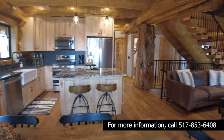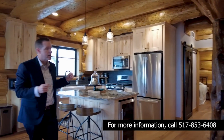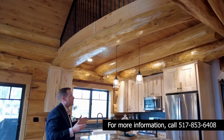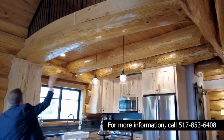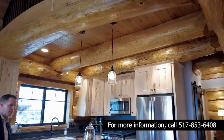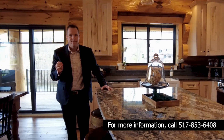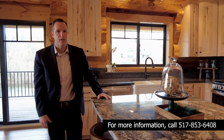And then another very specific custom feature. By the way, this whole home is custom. There's not anything that's not custom about it. But at the time it was being built, this was initially going to be an open loft area, and they decided to bring it out further. They have a very special curved log here, one of a kind, and they were able to laser cut the granite to match that perfectly. So it's perfectly symmetrical. It's just one of those fine detail things that makes this one of the most unique properties I've ever been in and had the pleasure to represent.